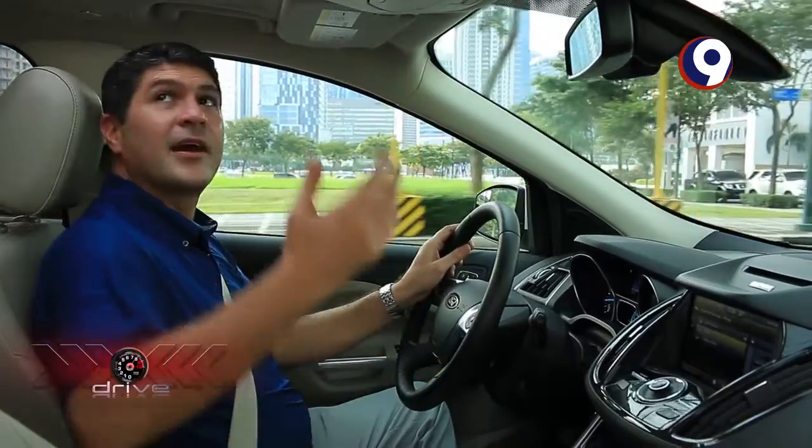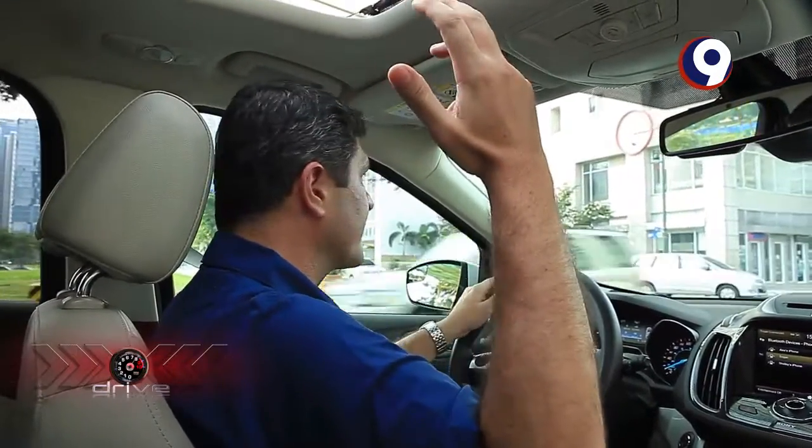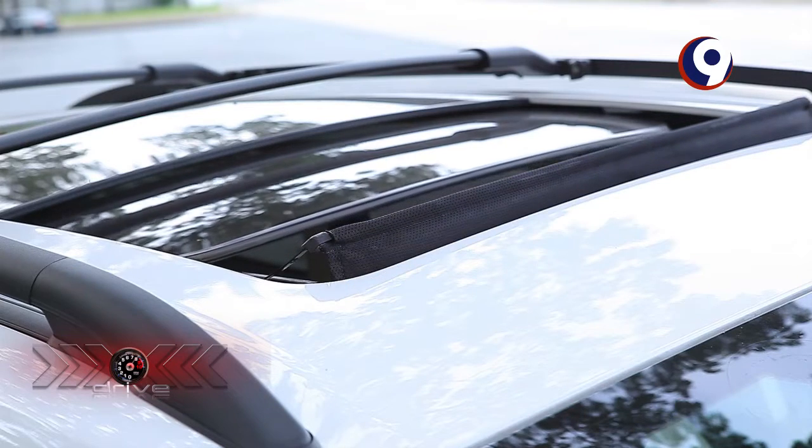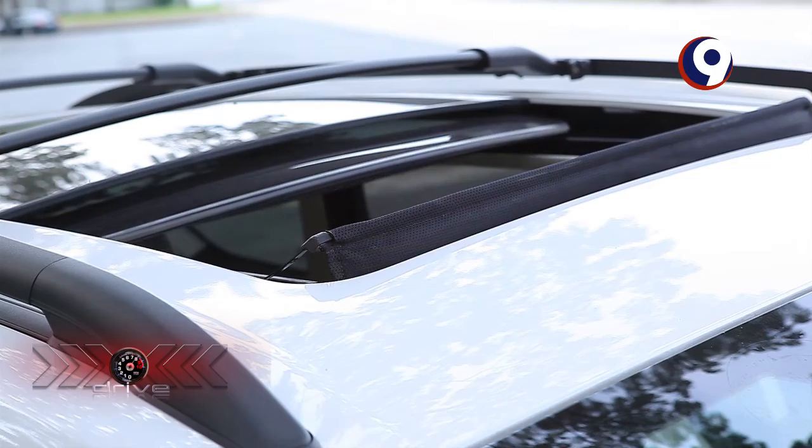Also, you got this beautiful double moonroof over here. Just allows a lot of the natural light into the cabin. That gives you this extra feeling of space.